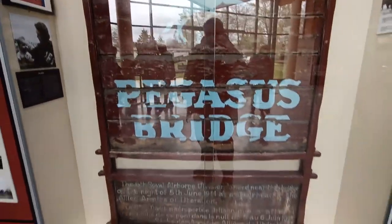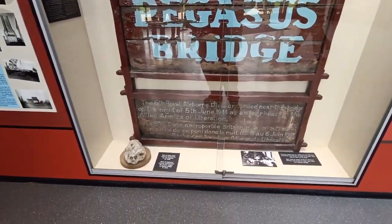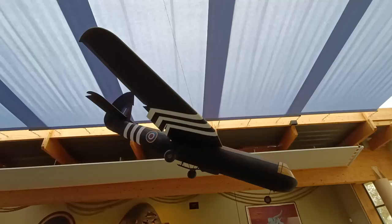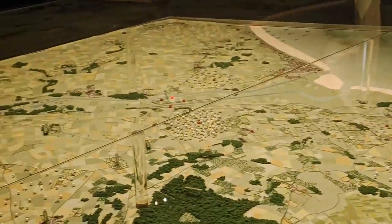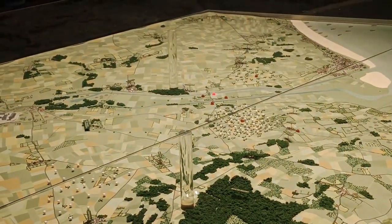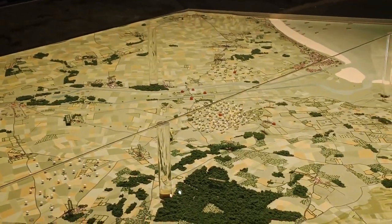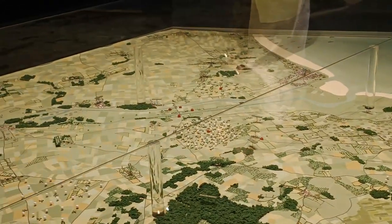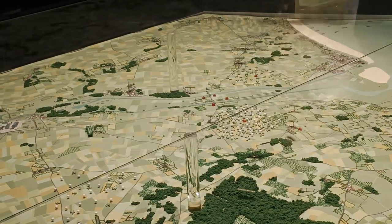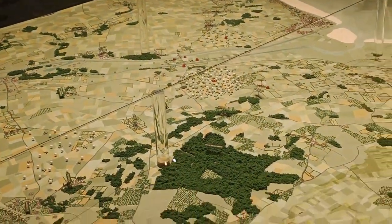The original Pegasus sign. This is where the museum has been built. Just after midnight on D-Day, the glider regiment sent in Normandy by Richard Gale needed to capture the bridge over the canal, the bridge over the Orne River. Major John Howard, right here on the wall, was on board the first glider that landed in Normandy.